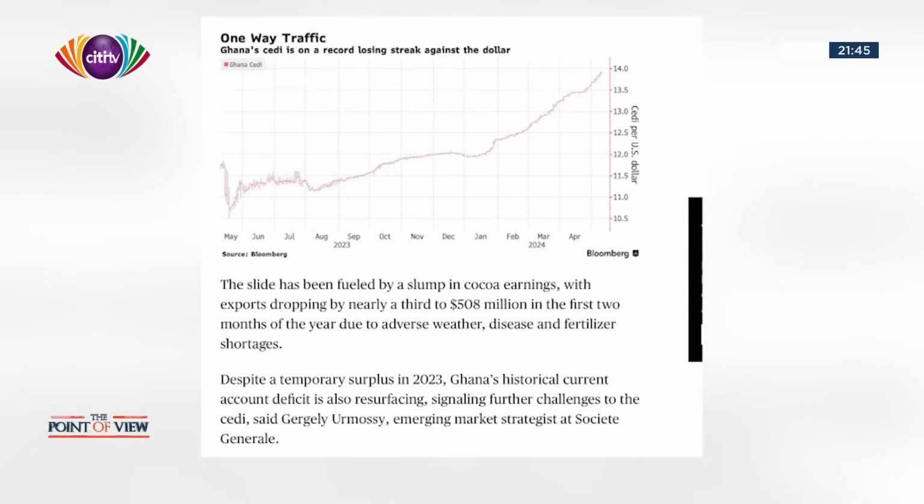So Bloomberg is telling you that exports dropped by nearly a third in the first 2 months of the year due to adverse weather and disease. We explained this already. Despite a temporary surplus in 2023, Ghana's historical current account deficit is also resurfacing. That's the second D. Depreciation is the first D. The second one is the deficit. Basically, you spend more than you budget. Joe Jackson spoke about this on the Citi Breakfast Show this morning.